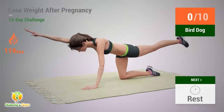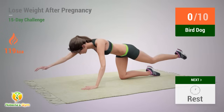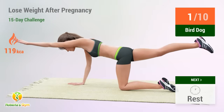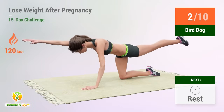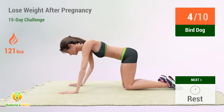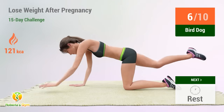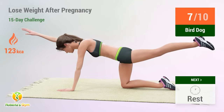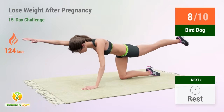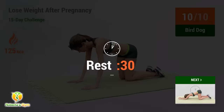Up next, bird dog. In 5, 4, 3, 2, 1, go. 1, 2, 3, up to 10. Rest time.